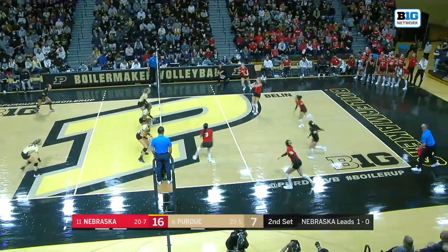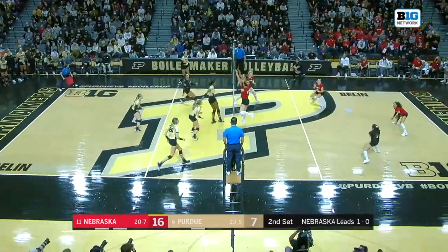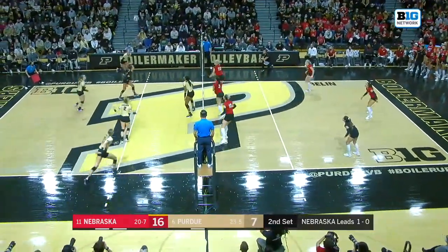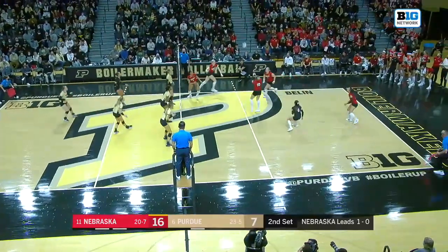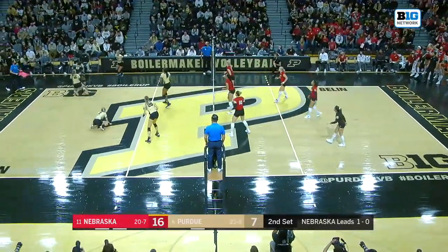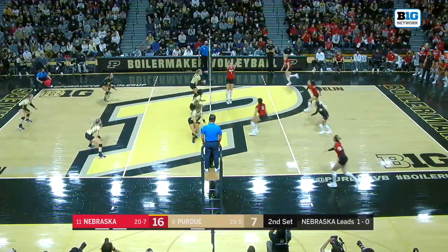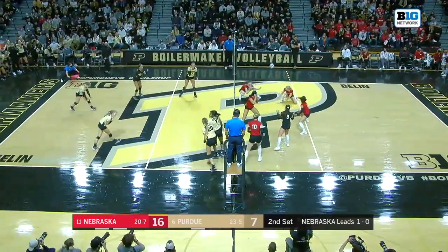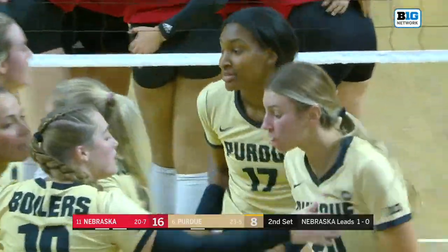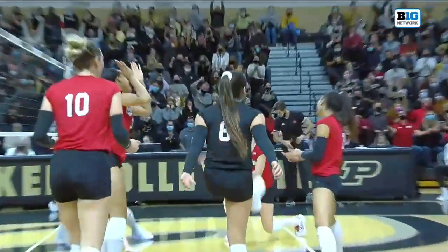Not down. And with a quicker tempo there in the middle to Cappy, not down. And another dig for the Huskers. Longest rally here of the match. Who's going to finish it? Big block by Purdue. That'll bring them to their feet. Taylor Trammell got the hand on it, not enough to get past that big Boiler block that comes right back at him.